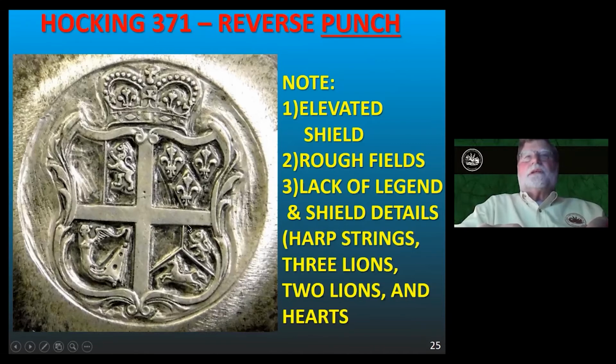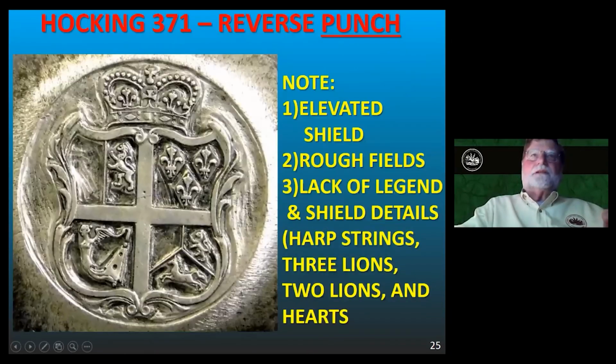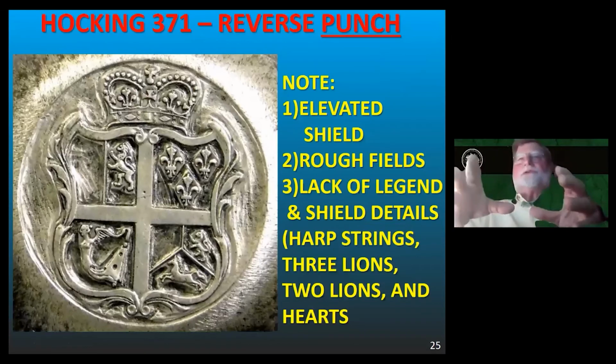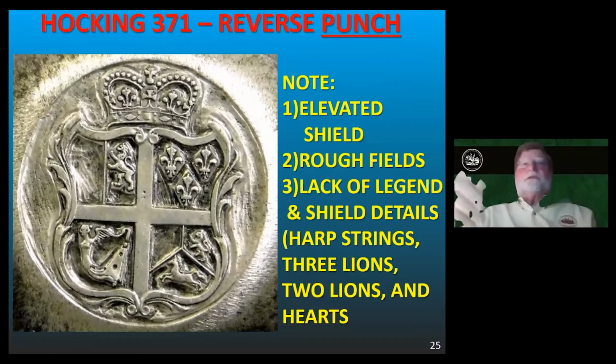They're not there. Around this lion, there are 5 little hearts that are placed. They're not there. And the harp strings are missing from the harp, as well as the legend. So there are a lot of different things that had to be put in by the engravers into the dies in order to be able to actually make a determination of one die being different from another.